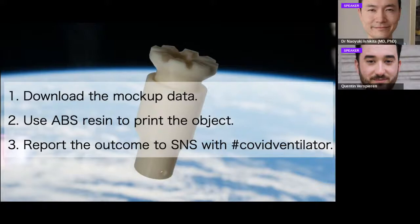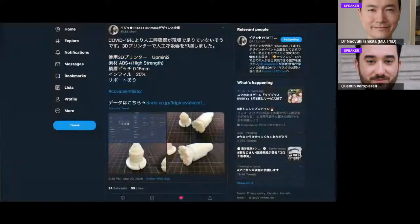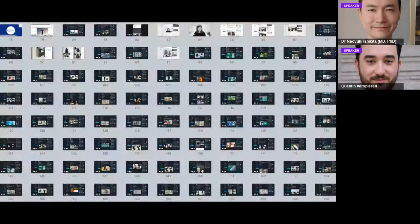The quality of the 3D print object was verified visually by examining the shape and surface of the mock-up object posted on SNS. Thanks to the power of social media, within 10 days, we assembled 400 like-minded 3D printing professionals worldwide. 247 volunteers in remote locations accepted our data and produced mock-up ventilators with their 3D printers. Photograph image analysis verified 75% samples to be satisfactory for practical use.